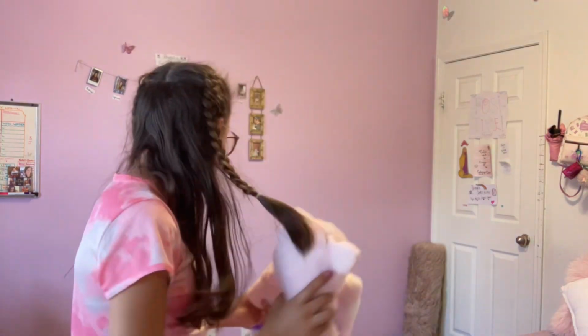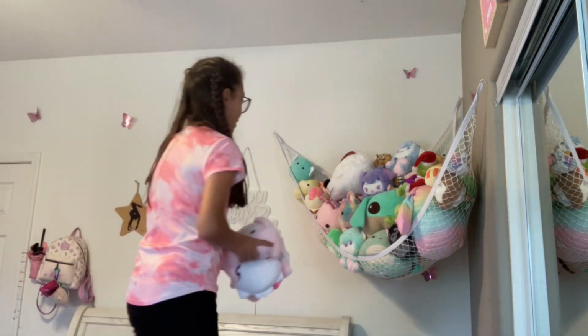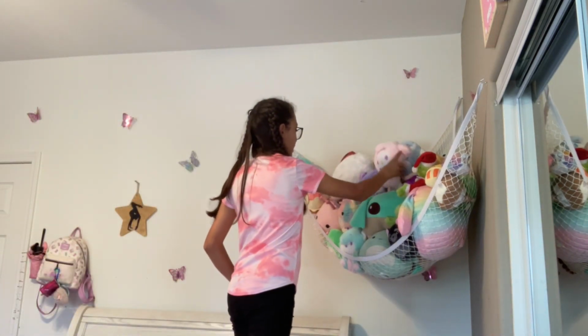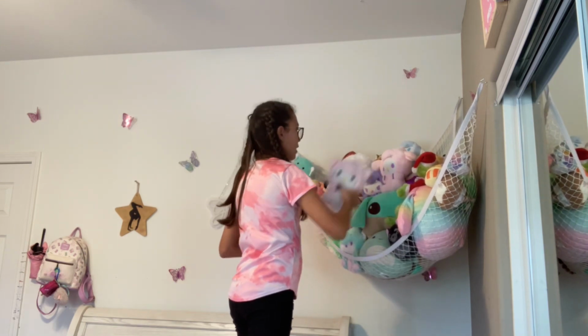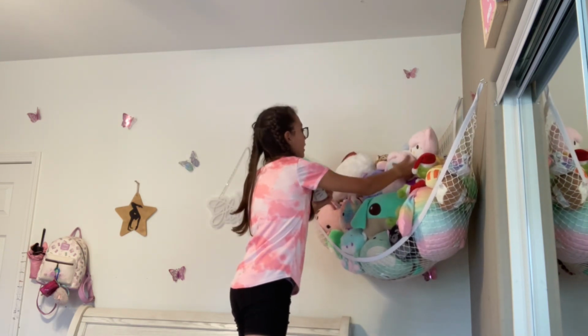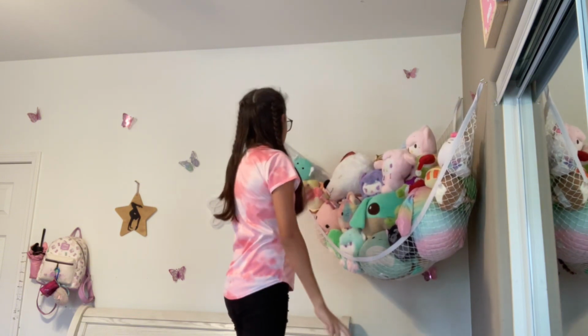I finished making my bed, but I need to put my plushies away. I have a plushie hammock now. And I love to put my Melody in the front because she's my favorite character. Hello Kitty right there because of my mom. And right here, another Hello Kitty because of my mom.